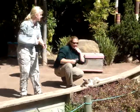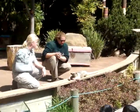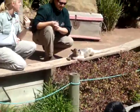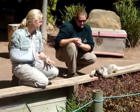Actually, if you guys wait just a second, if he yawns here, you'll get a really good look at that 15-inch long tongue. You see, when these guys open their mouth, it only opens about as wide as a pencil. So when they yawn, they have to stick their tongue out really far so they can actually yawn.